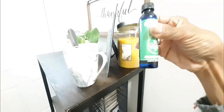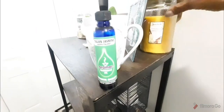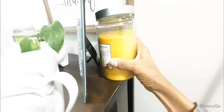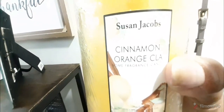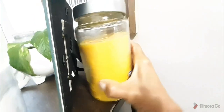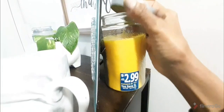And then, guys, I got this from Roses when I bought the rug. This is some essential oil. It smells really, really good. And it was $2. They have discount day on Wednesday. So last Wednesday, this was a deal. Then I got this big candle, this is the scent of it, Susan Jacobs Cinnamon Orange Clove. It was $2.99. It ended up being $2.50. It smells really, really good.